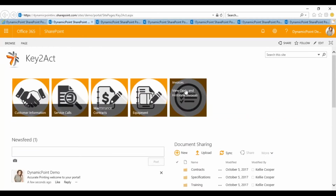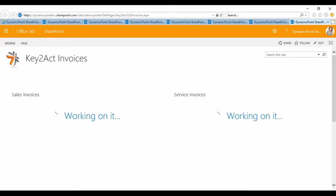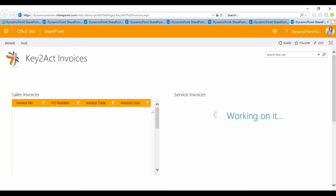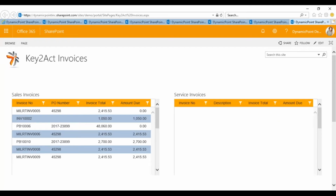The last thing I'm going to show is one that we've heard is a pretty significant pain point for you all, and that is exposing invoice information to your customers. We broke it down in a myriad of ways, and the main reason we do that is we just want to highlight for you the flexibility in which you can expose information to your customers. So if you've got sales invoices versus service invoices, we can certainly break that out for you.